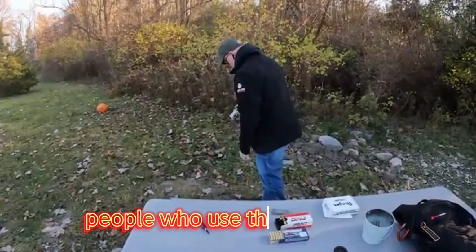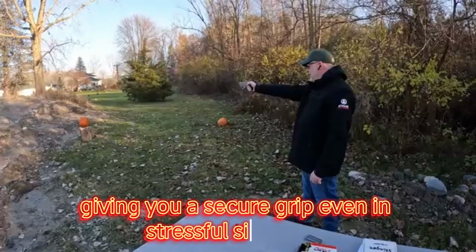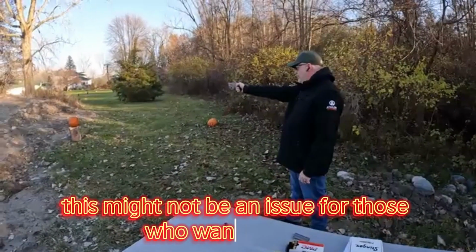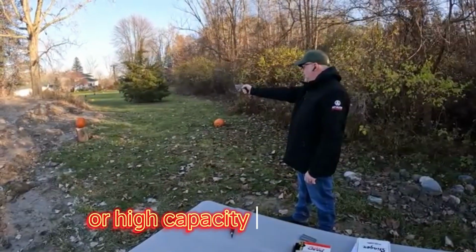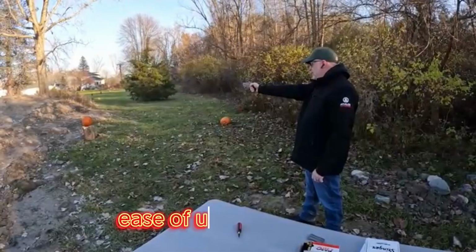People who've used the Honeybee praise how comfortable it feels, giving you a secure grip even in stressful situations. While it does only have a 2-round capacity, this might not be an issue for those who want a simple, quick-access firearm for personal protection. While it's not the most powerful or high-capacity gun out there, the Honeybee makes up for it with its compact size, ease of use, and comfort.